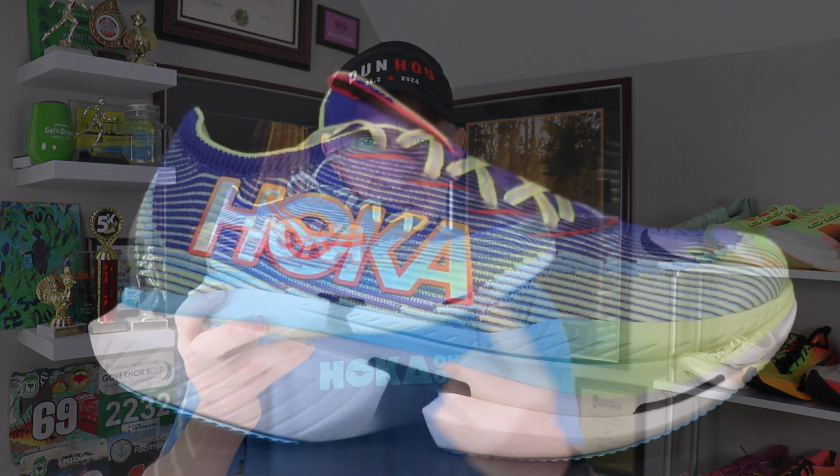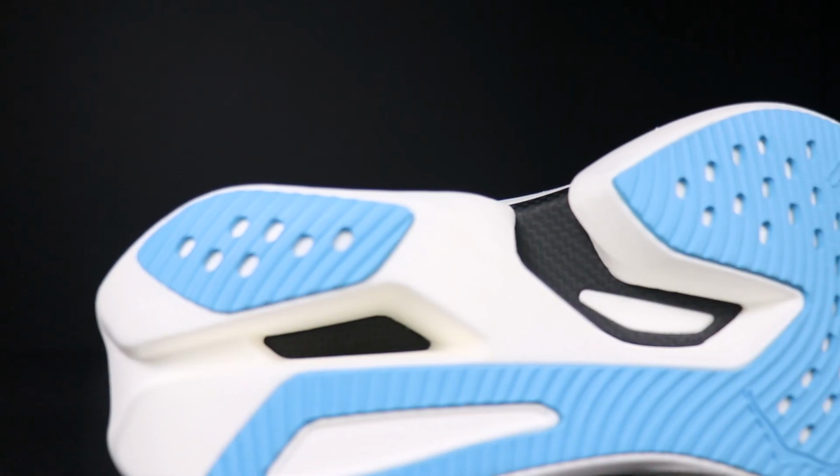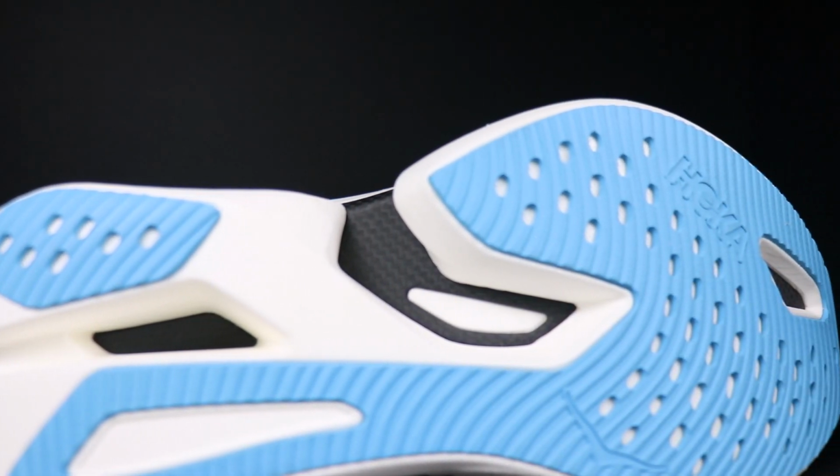Now, this shoe is putting Hoka back on the map in the premium marathon racing shoes. But as we'll go over, this does have a little bit of weight to it compared to other super shoes out there. One of the things you'll first see on this shoe is that pretty aggressive front rocker and that split midsole with the opening where you can see that carbon plate.